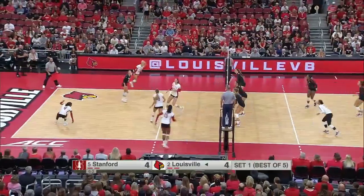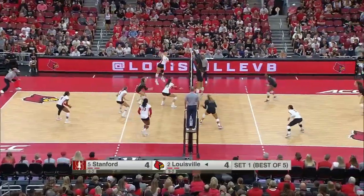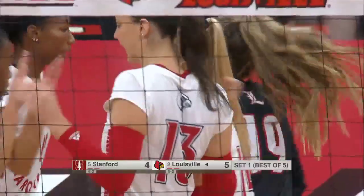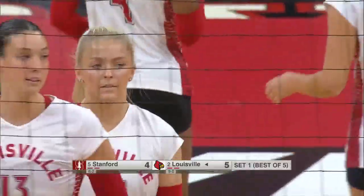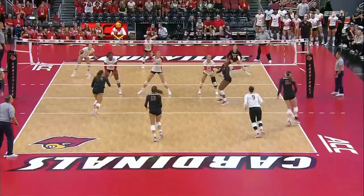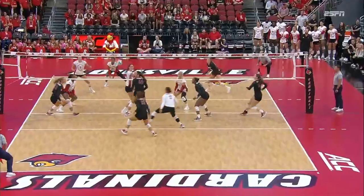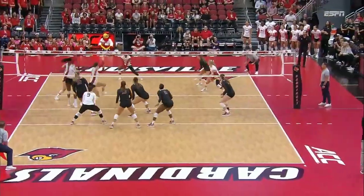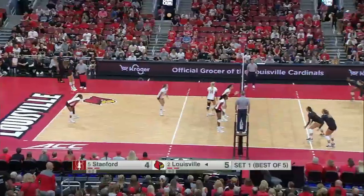Cressy with a nice block touch. Kipp is dug. Transition opportunity. DeBeer through the hands that time of Piccini and out of bounds. Very nice transition volleyball for Louisville. And that's the name of the game. Again, DeBeer going down that seam. She's seeing that the availability of her attack is always there on cross.